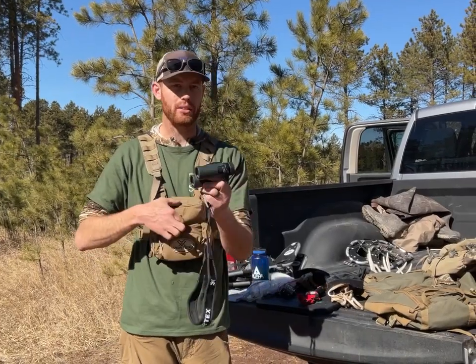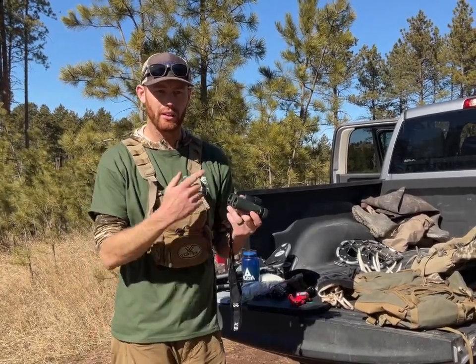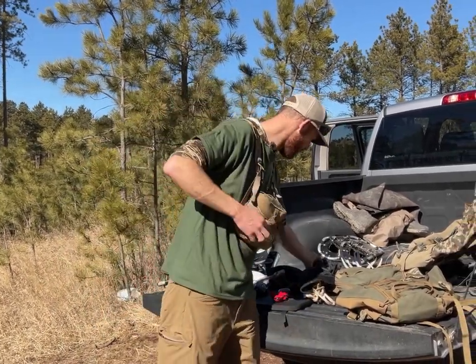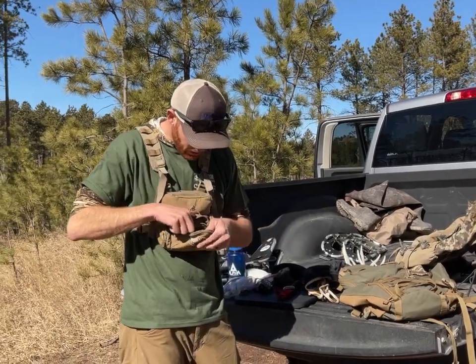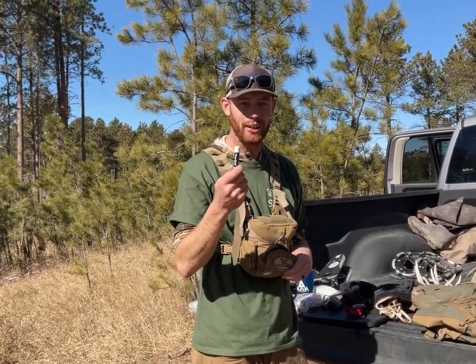So they are a must for shed hunting. I know a lot of guys that find more antlers with these than they do just stumbling upon them. So these are really important to have. Also real close to me, one of the most important things, chapstick.